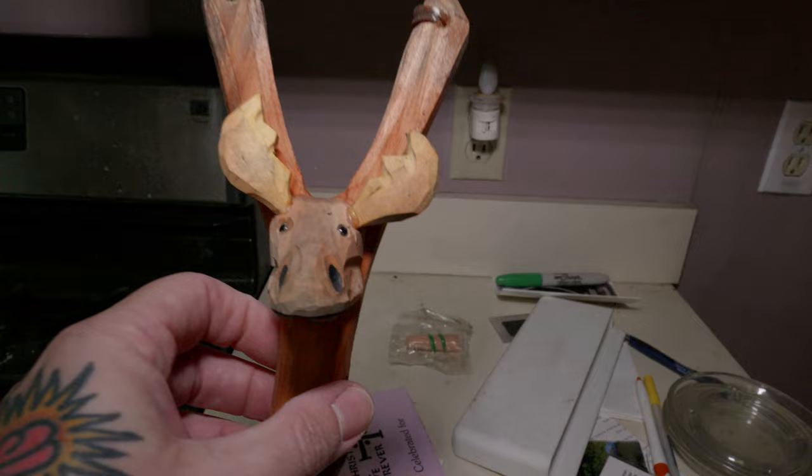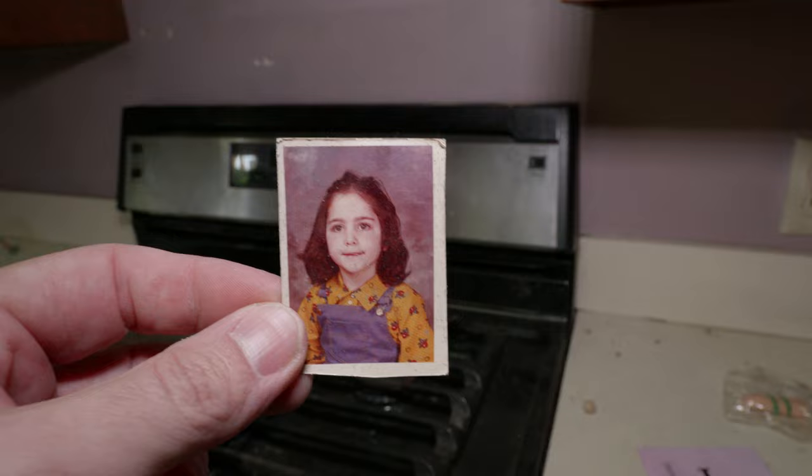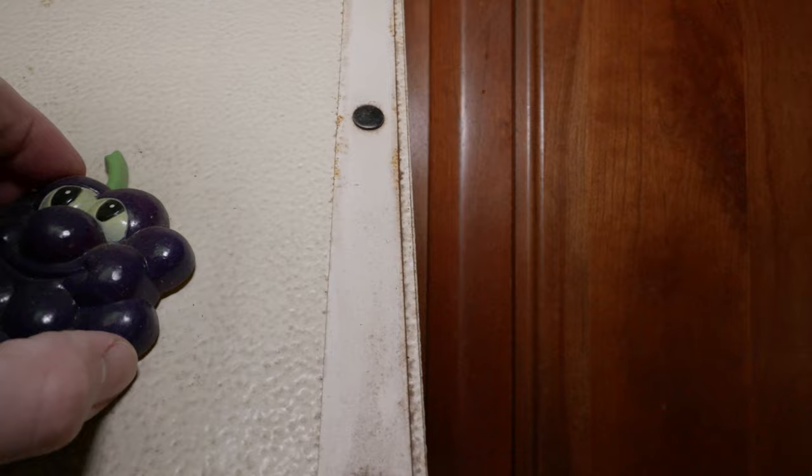We have this D.A.R.E. slingshot thing. And then here we have another picture. This looks like a different little girl. Maybe another granddaughter. This old range here. Above it, you have these little magnets. I think I had some of these when I was a kid. I think this was a Coca-Cola one, but somebody tore the label off.